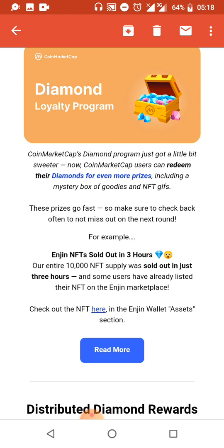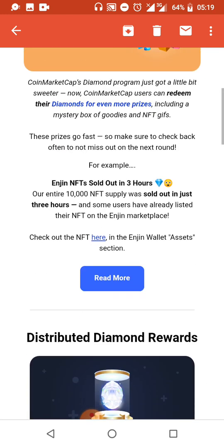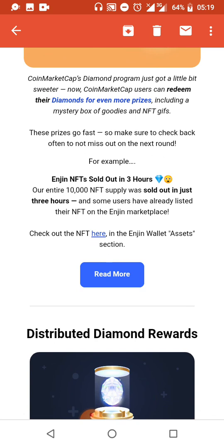So what you want to do, as a crypto enthusiast, you always want to be on the lookout, especially on this site called CoinMarketCap. It's like mining. It's like your crypto mining journey. So you just mine these diamonds, wait for them to launch, and you're good to go. So check out the NFT and the Enjin wallet asset section, so you can check out your NFT.